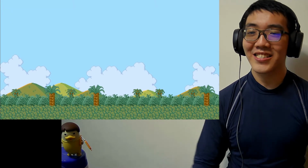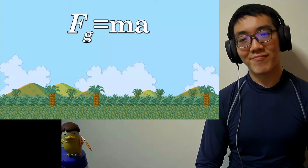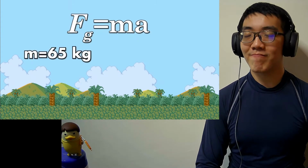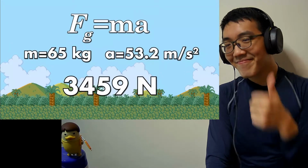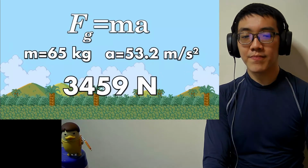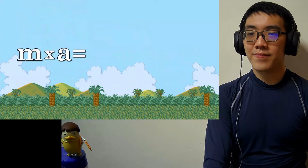Let's just compare, shall we? For force of gravity, we get a simple mass times acceleration, in this case 65 kilos times 53.2 meters per second squared, which gets you 3,459 newtons for Princess Peach, and the other side looks like this.